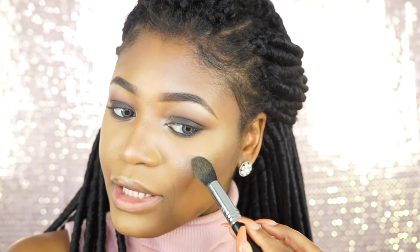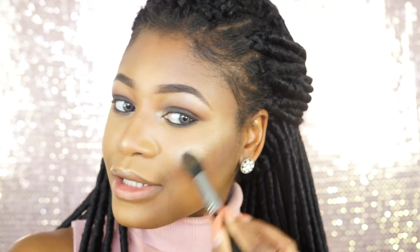Mixing it with a little bit of the pink from the NYX palette. Let's see if that'll make it less of that yellow shade. But it's really nice, it's gorgeous.